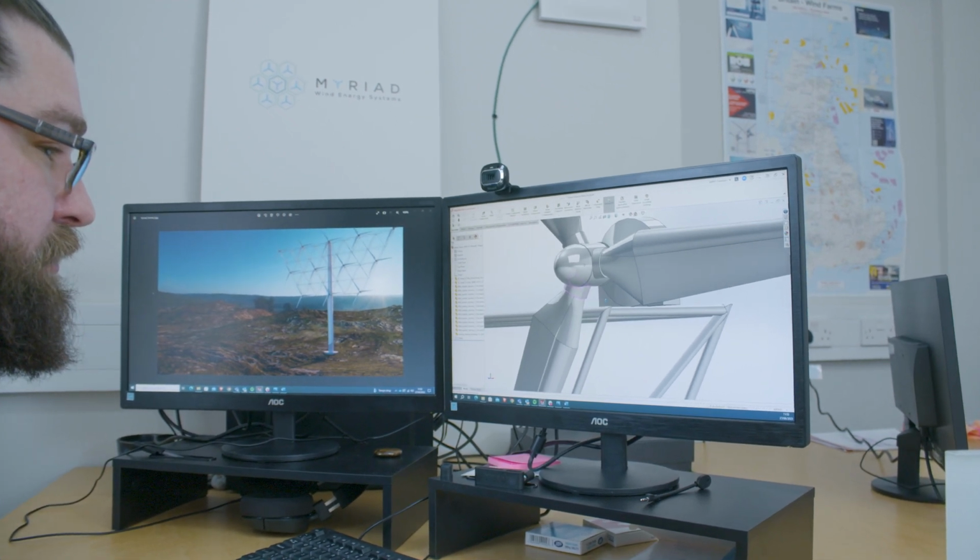I'd absolutely recommend TMS. They've been great for us so far. Really friendly, really helpful, always there when you need them. And great to work with.